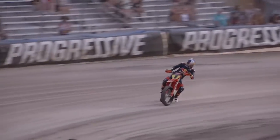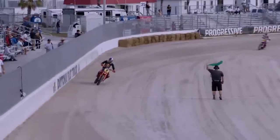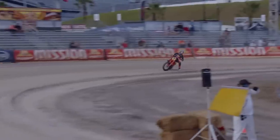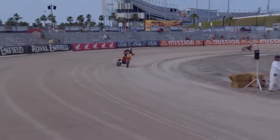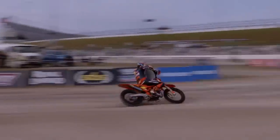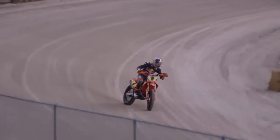These practice sessions are so important this year, especially because we don't have as many doubleheaders, but particularly here at the Daytona Flat Track, because when you look at this track and how important it is to lead the group coming off of turn one, you won't see as many passes. You're not going to see a guy like at a mile go from P7 up to the front row. However, here, guys, it's all about where you start.